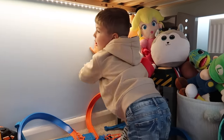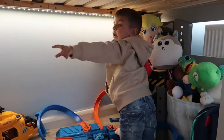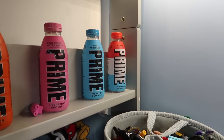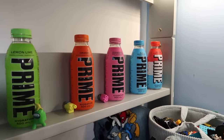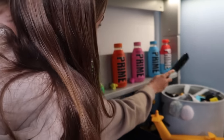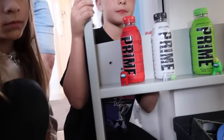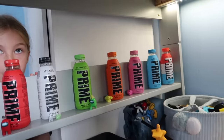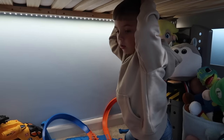There we go. So they are my prime sets. He actually has a little Among Us figure for almost all of them. He's nearly got rainbow: red, orange, no yellow, green, blue. What are we still missing then? What do we still need? Grape. Lemonade. Oh gosh, okay, we've still got lots for your collection then, Logan.